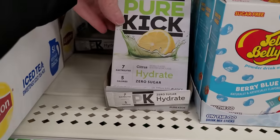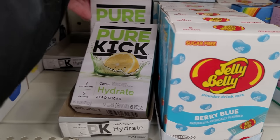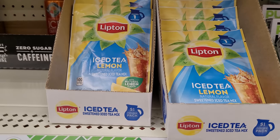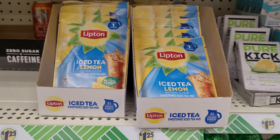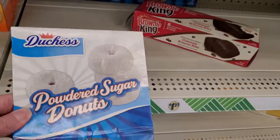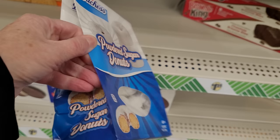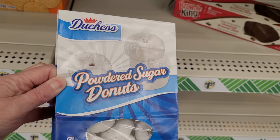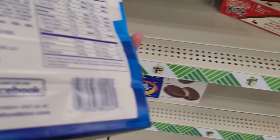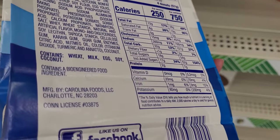Now we've bought these hydrate powders before, but never this brand, Pure Kick. So zero sugar. I thought I would pick up one of those. And this is another favorite of our house, the Lipton iced tea. Now I gotta say, guys, I was looking at these donuts. I have purchased them before, but these, the best use by date was today. So I decided to pass on those because I didn't need to eat a bag of donuts today.